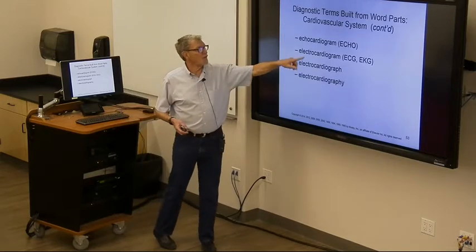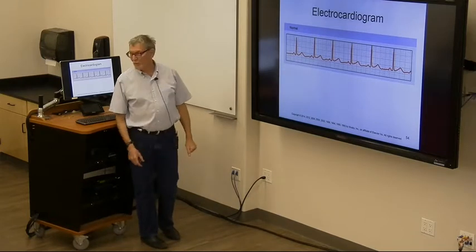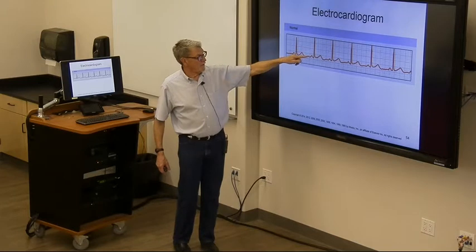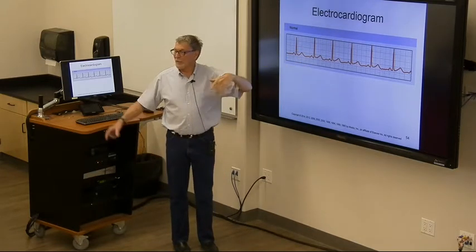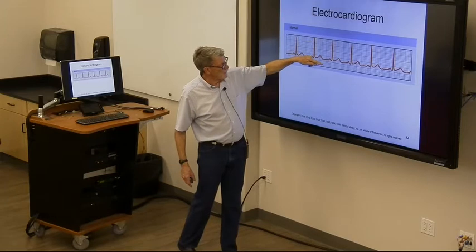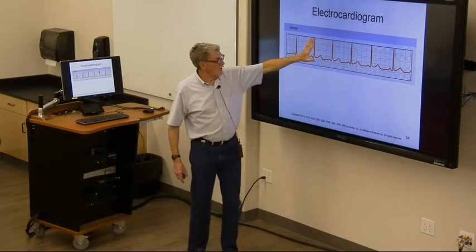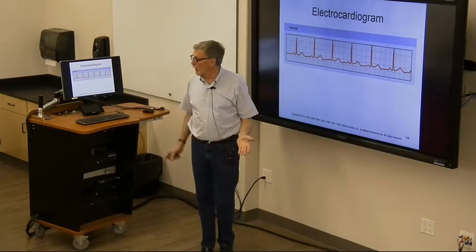This is the machine, this is the printout, this is the process. There's an electrocardiogram. This shows the atria beating, the ventricles beating, the ventricles resetting or repolarizing afterward. And if you had AMP1, we talked about action potentials and what's going on. But this is the electrical activity of the atria, the ventricles, and then the reset. And if they look in the right shape and look the same every time, it's a normal heart.